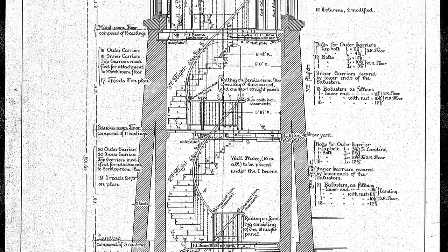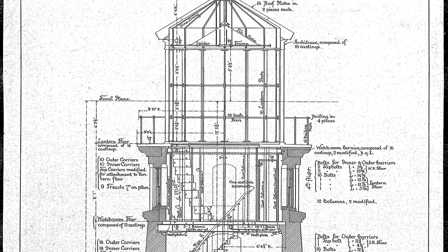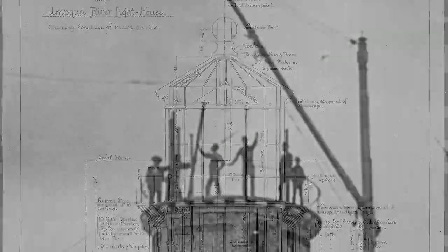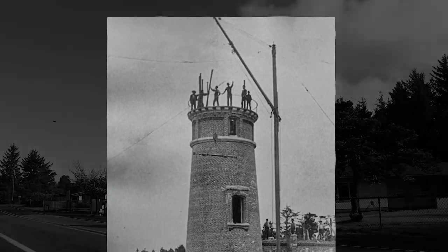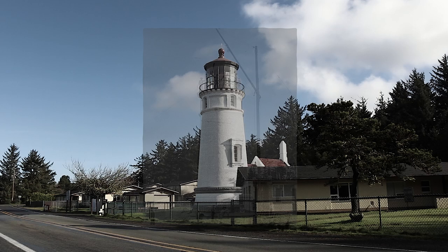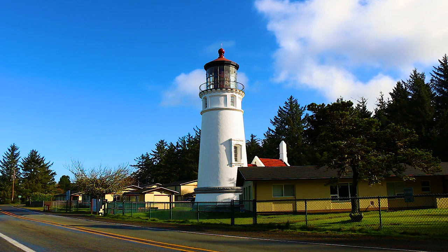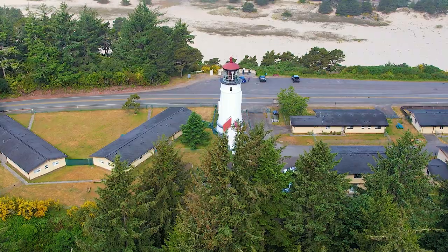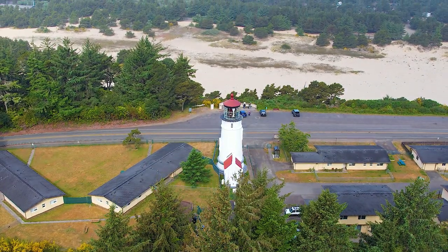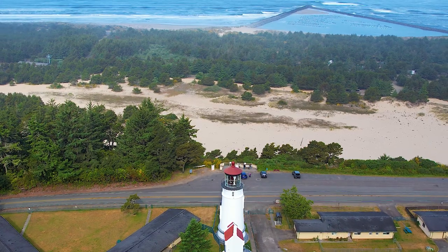A few decades had passed and lighthouses had advanced quite a bit since the first Umpqua River Lighthouse. A second lighthouse was constructed at Umpqua River, but further inland than before. The lighthouse you see standing today was completed in 1894. With nicer inland weather and no need for a foghorn, the site overlooking the Oregon Dunes was preferred by lightkeepers.